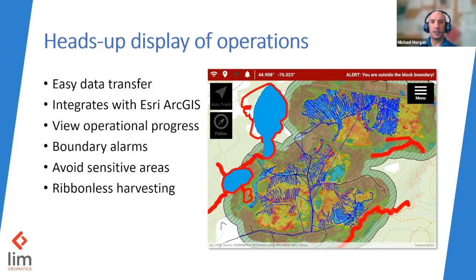The boundary alarms let them know when they're getting too close to something, which has absolutely cut down on our environmental trespasses in the field. It also allows us to mark and label sensitive areas and then prevent them from entering those sensitive areas and doing any impact to them. And of course, as Nicholas said, we do ribbonless harvesting, which allows us to save money by not having a large mass of people out there hanging ribbons in the bush, and making mistakes, making decisions that we may have to go back and fix at a later date.